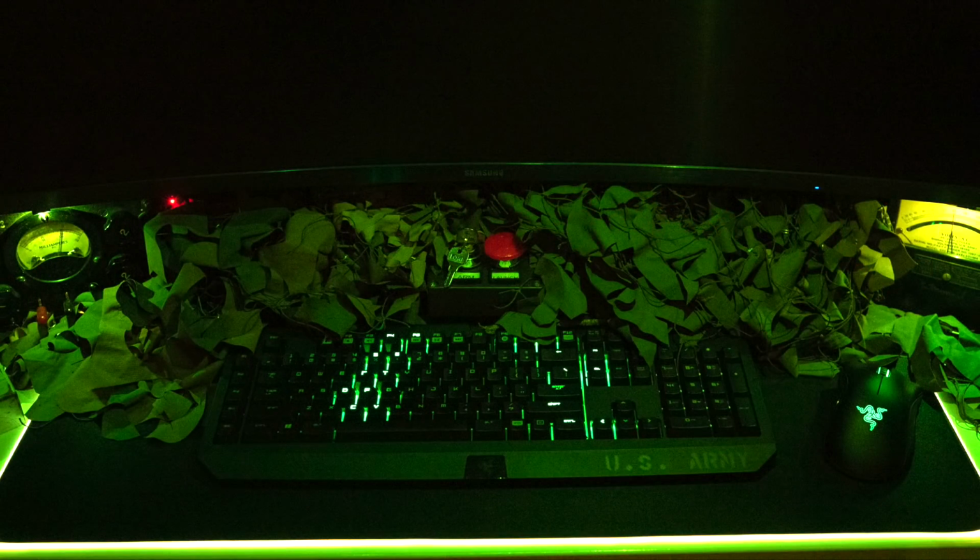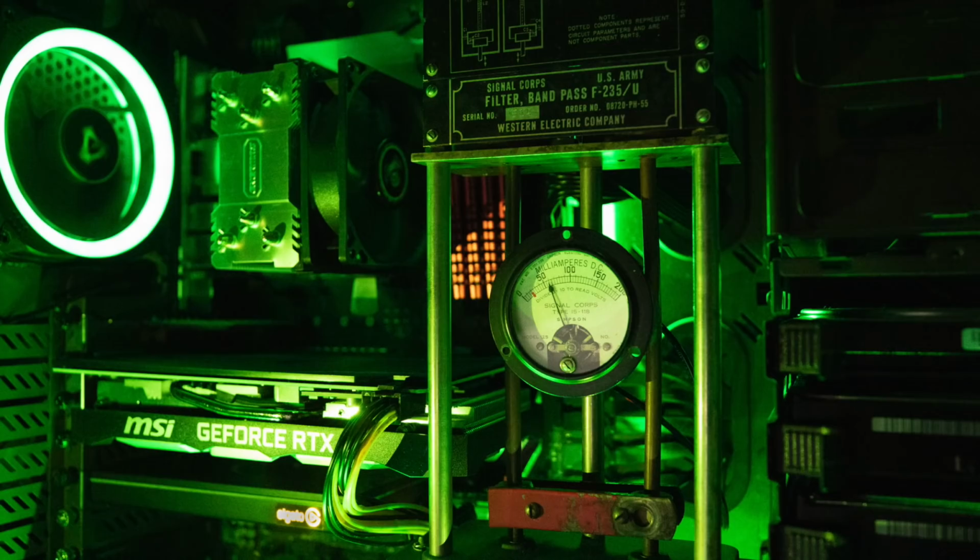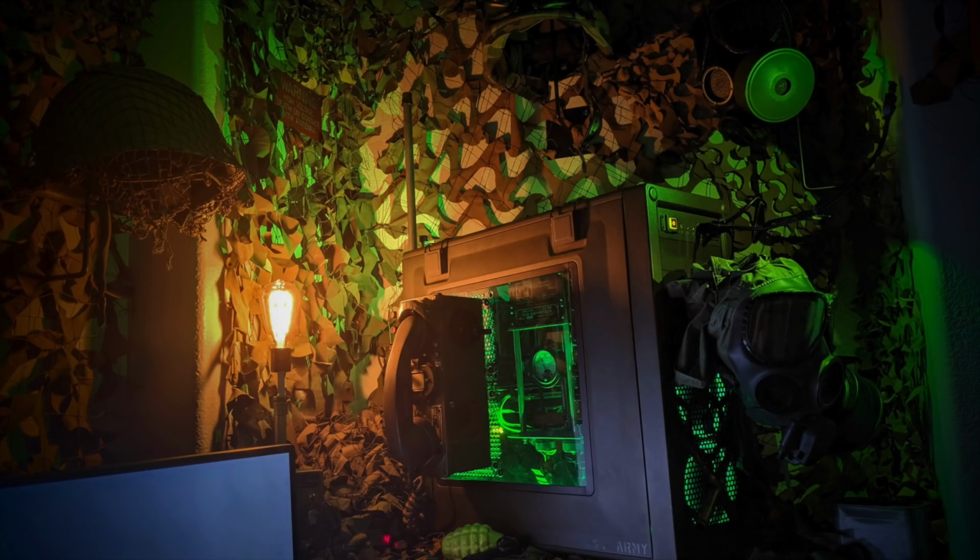For the peripherals, kind of tough to see, but it's the Razer BlackWidow Chroma keyboard with a special GI branding there, with the Razer DeathAdder Chroma mouse, more of that camo netting to fit in with the theme, and it all continues even over to the PC, which looks straight out of a camp itself. This is the Corsair Vengeance C70 case, and inside it has an Intel i7 7600K CPU with the EnerMax T40 cooler, 32 gigs of ADATA XPG Z1 RAM, an Asus ROG Strix B250F motherboard, and the MSI RTX 2070 Ventus GPU.